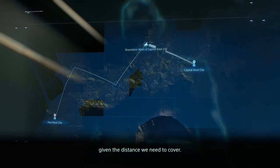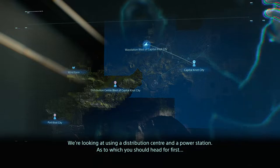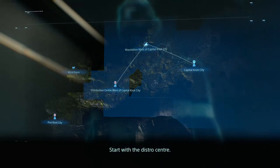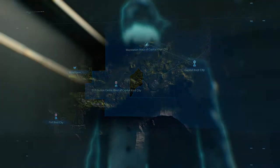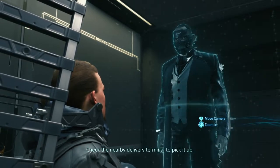Given the distance we need to cover, we're looking at using a distribution center and a power station, as to which you should head for first. Start with the distro center. We've got some cargo that needs delivering anyway. Check the nearby delivery terminal to pick it up.